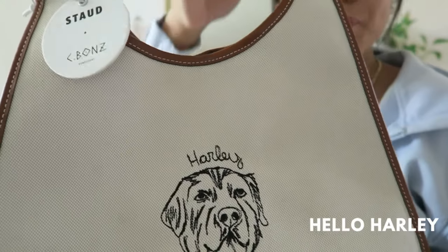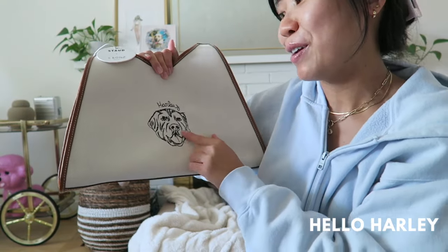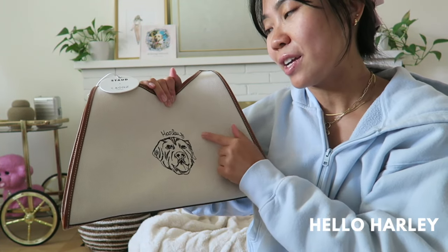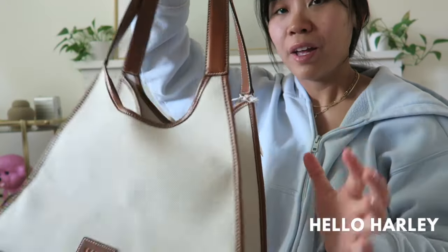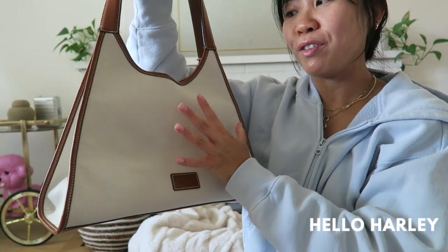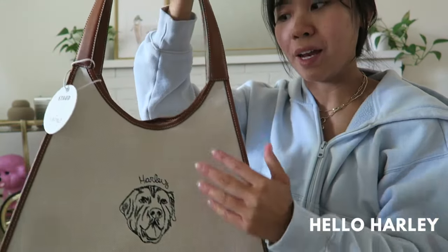So I sent in a photo of Harlesberg, and then they basically took his photo and embroidered it on this bag, and it says Harley on it. I love it so freaking much. This is the back of the bag. If you had two pets, it would have been so great if you could embroider two, but you can only actually embroider one pet at the moment.